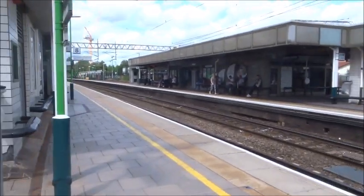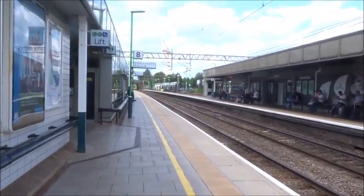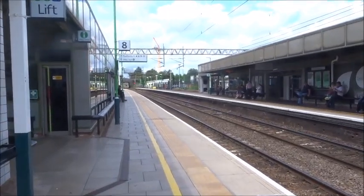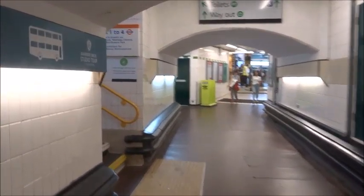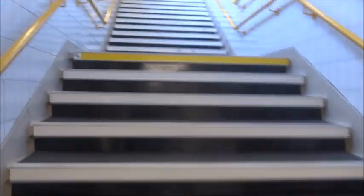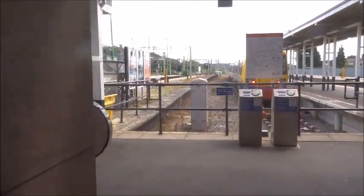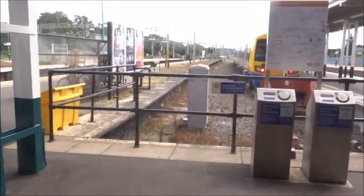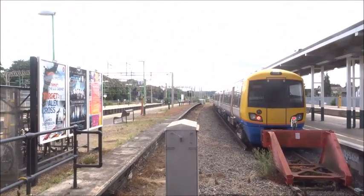So I'm leaving Duncan to manage the trains. I'm going to go exploring. We're going to go see the Overground, and then I'm going to go find platform 11. So that there's the exit, where you can get the shuttle bus. And this leads to the Overground. Platforms 1 to 4. So you can quite clearly see where platform 5 was. This is very clearly where it was.